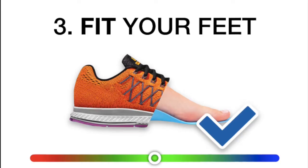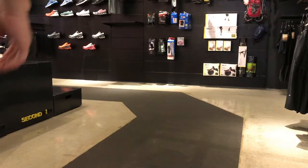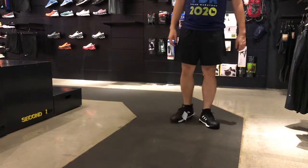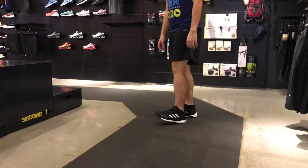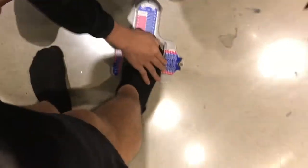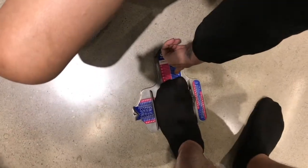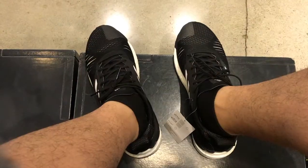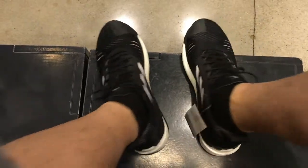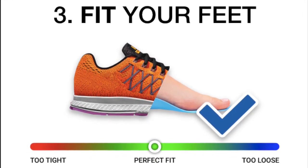Number 3 is you have to fit your feet. This is where you have to not just know the size of your feet, but you have to feel the shoes if it's really comfortable for you. Know your feet size. Usually, there's a part of your feet that's longer than the other. As for my case, my right foot is half an inch longer than my left foot. So if you have that variation in your feet, you have to get the pair of shoes based on your largest or your longest feet.